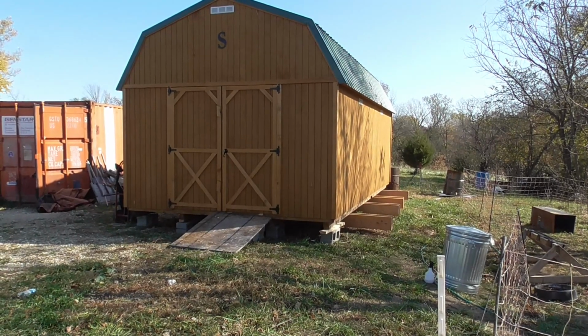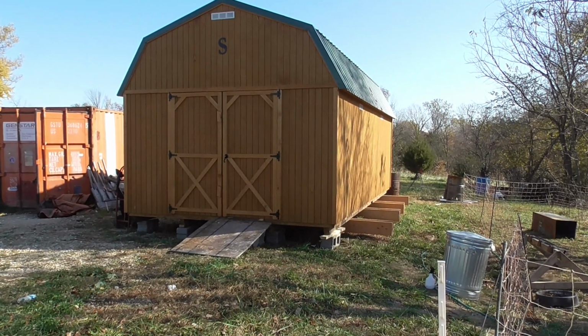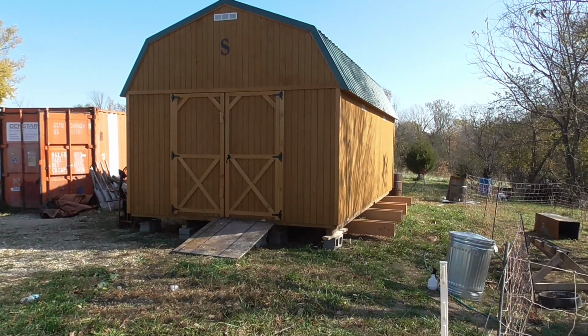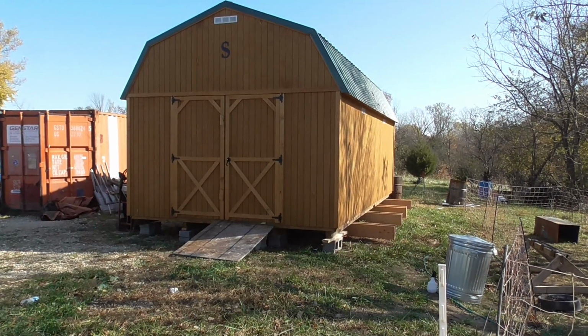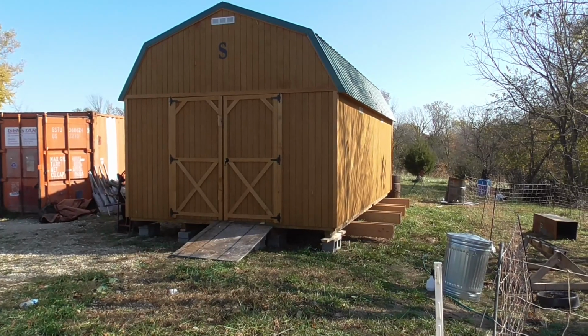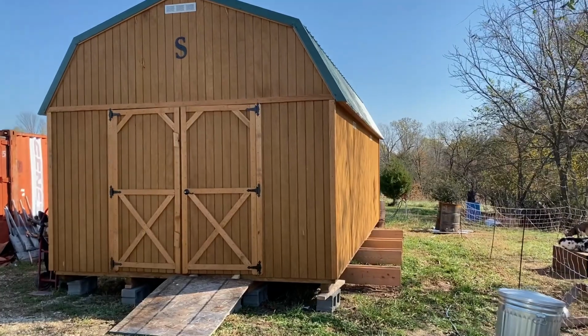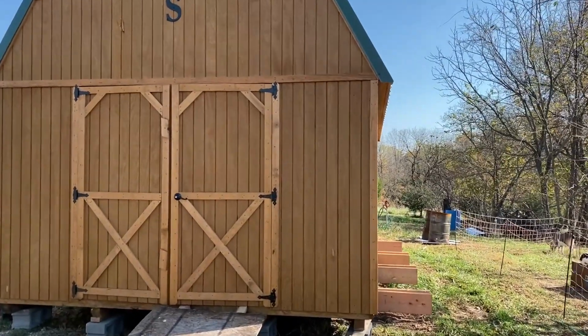There's all kinds of possibilities that you can put that to if you think about it. But this is a 12 foot by 24, and it's lofted on the inside. Let's go take a look and see what the inside brings us. It's a fairly simple rig. It is just a big box.